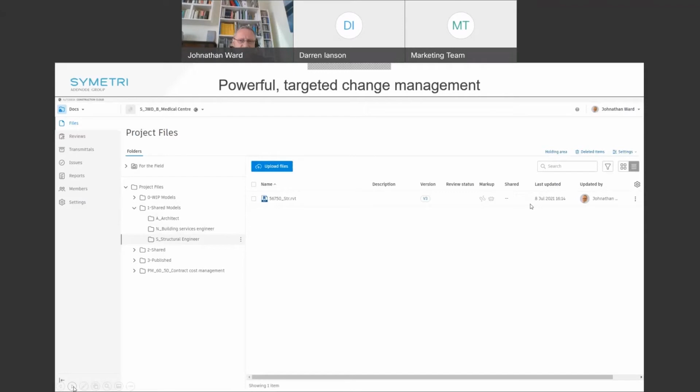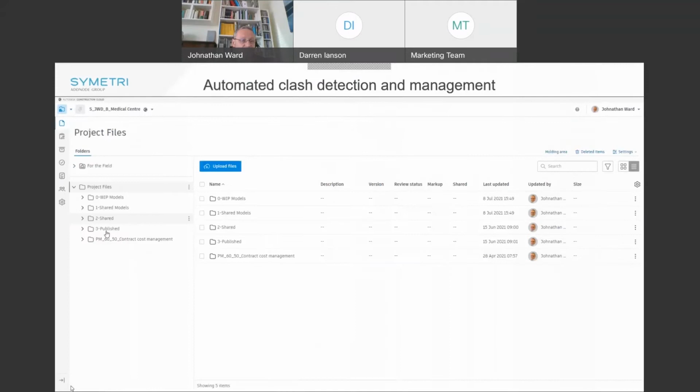Once that process has occurred, we can then make use of the Collaborate module, and that can be configured so that as these models are shared to the wider team, clash detection occurs automatically and in the background. We don't need to do anything else.